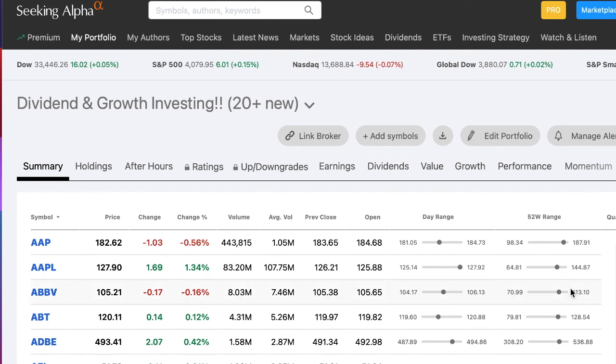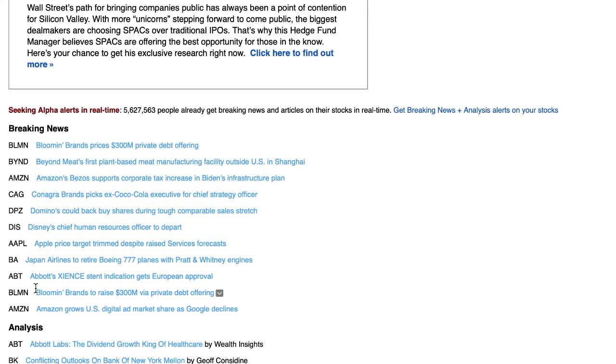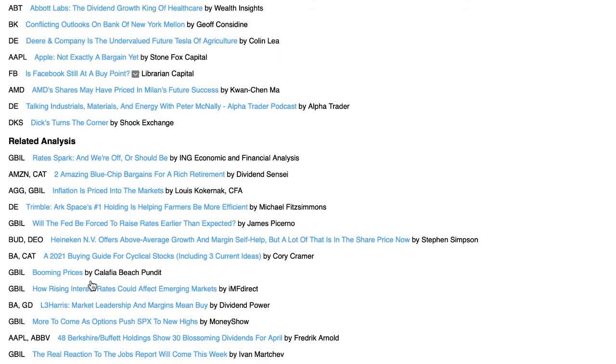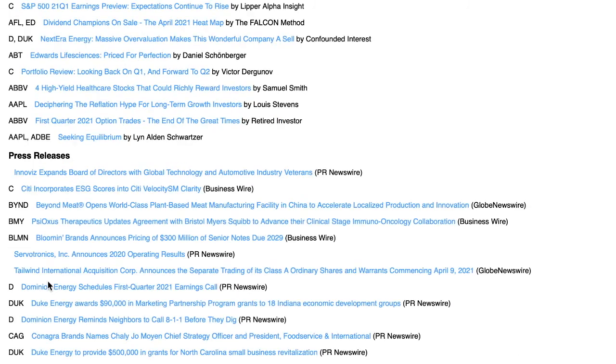They even send you emails every morning highlighting what's going on with your portfolio. So here's an example of the kind of information that is sent to you. They give you a snapshot, a mini heat map of what's going on with your portfolio. They give you a nice little summary, and then breaking news based on the companies you have in your portfolio: what analysts and professionals are saying about the companies you own, and press releases from the company, so what the company is saying themselves.